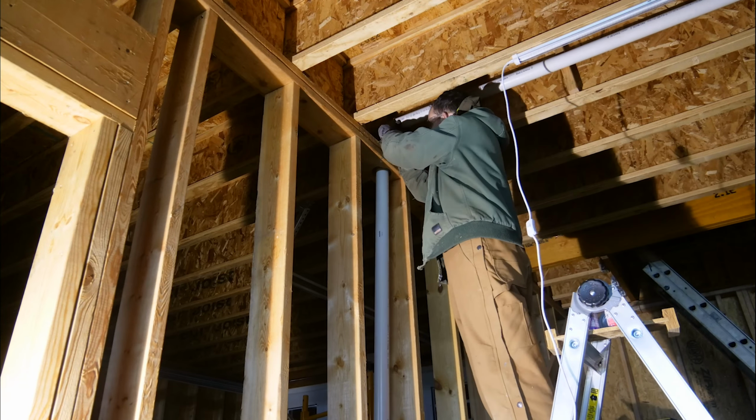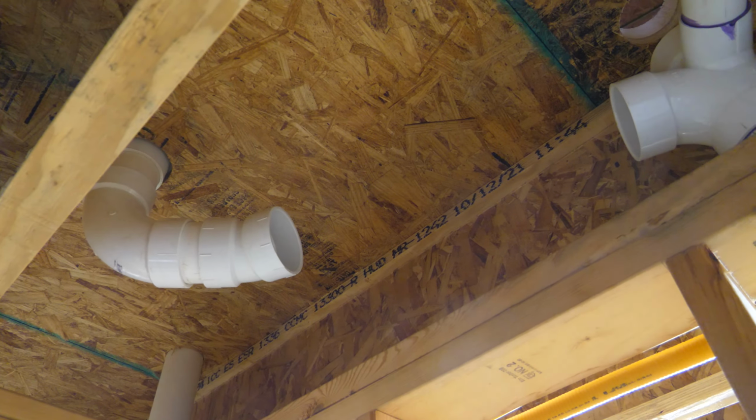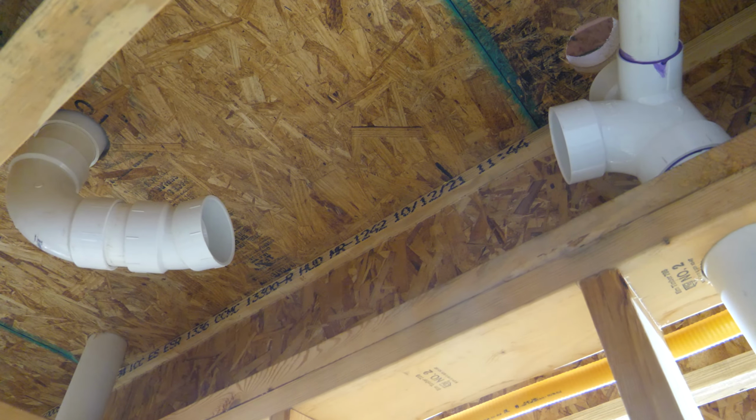We finished up the last of the kitchen run, then moved on to the toilet stack, but didn't get any of that on film. Stay tuned for when we pressure test.